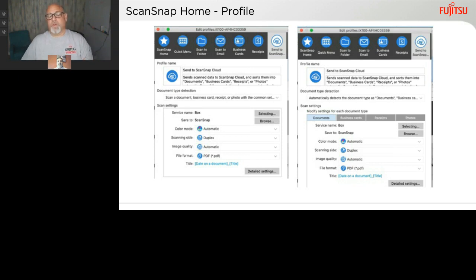For our use, we use the ScanSnap Cloud profile, and you can see I have two options of that on our screen, and there are two main options for that. There's the document type detection, and there are two options. You can either detect the document, and from that document type, push the document to a specific service, or you could just pick one option and send everything to one service.